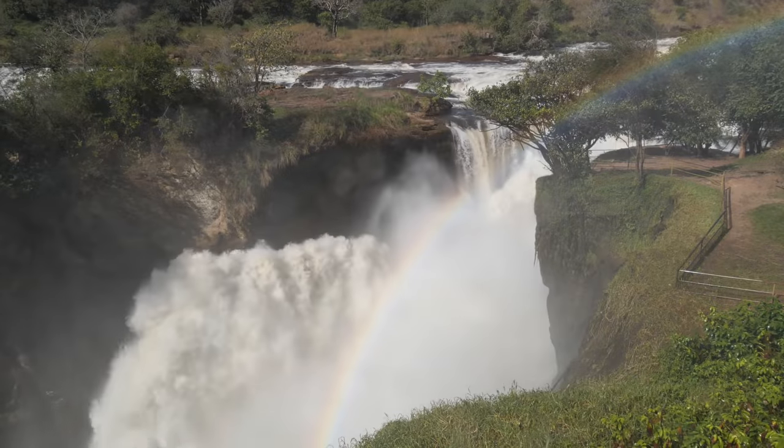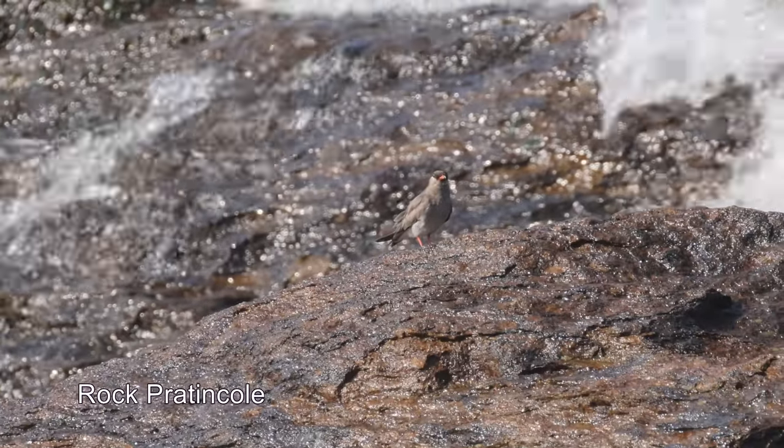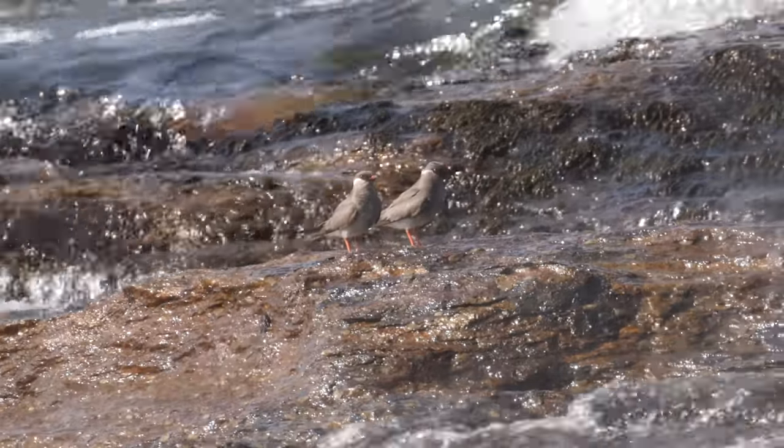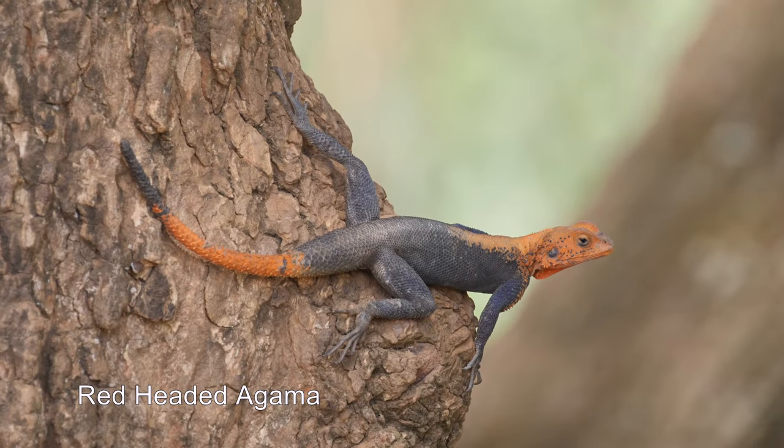The British established the national park in 1952. The pratincole is native to Africa. They migrate peripherally along the east coast of Africa in groups of about 30 birds.